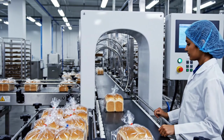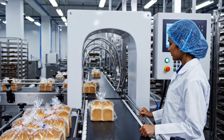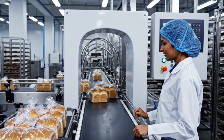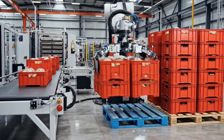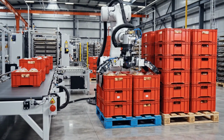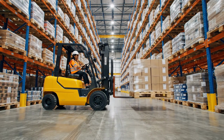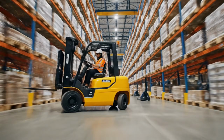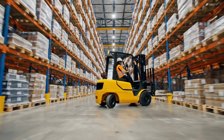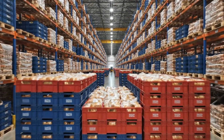Safety checks ensure no foreign objects remain. Robots handle the heavy lifting, stacking crates for transport. Weighing up to 5,000 pounds when fully loaded, these machines are the backbone of the warehouse, moving over 40 pallets every hour. Thousands of loaves are processed every hour.